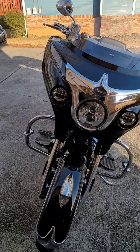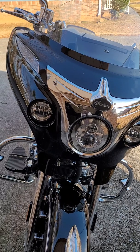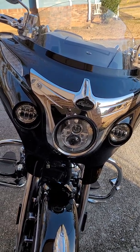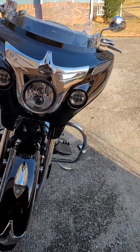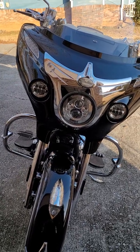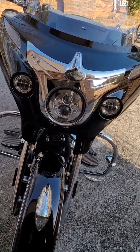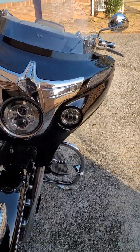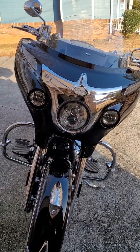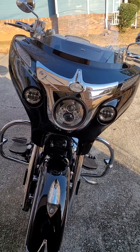First, I'm going to start off with the headlights. I changed them. Visibility was not good with the stock lights, so I decided to upgrade, but I didn't want to pay a lot of money. Things are expensive when it comes to not only Harley Davidson, but Indian too. I chose these lights. I bought them online, I think from Wish.com or the app or whatever. I think I paid about $100 for them. I've had them for about a year, and they work great. I really like them.